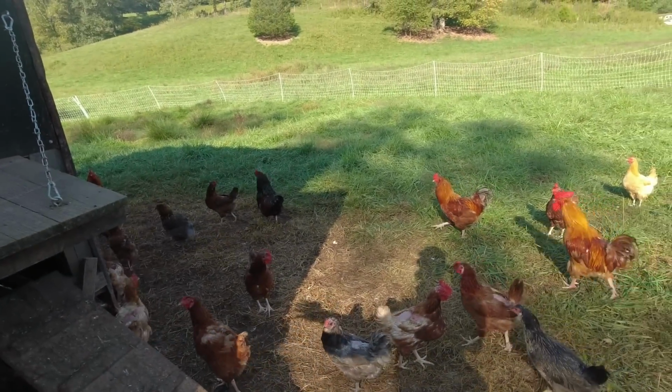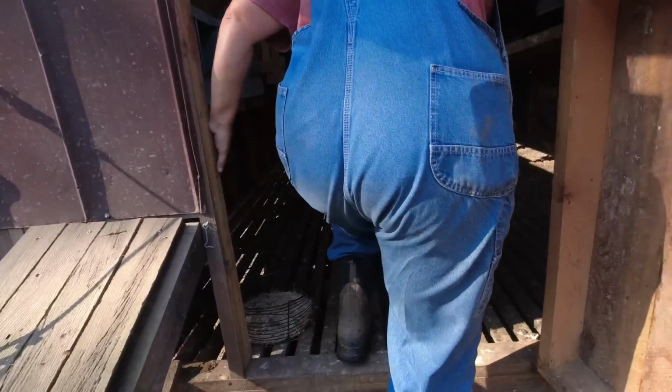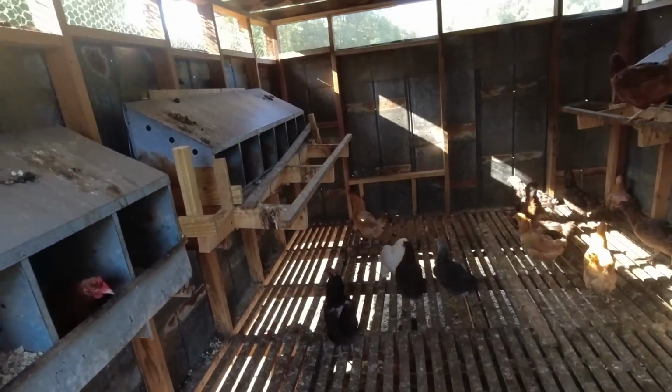We've had a little bit of a rooster eradication program going on for a little while, doing a few at a time whenever we're processing birds. But these guys are doing really good. Like Saundra said, we're selling all the eggs that we can get right now.